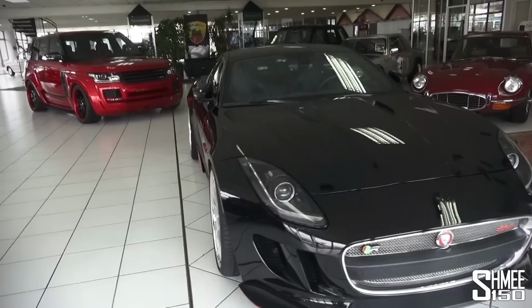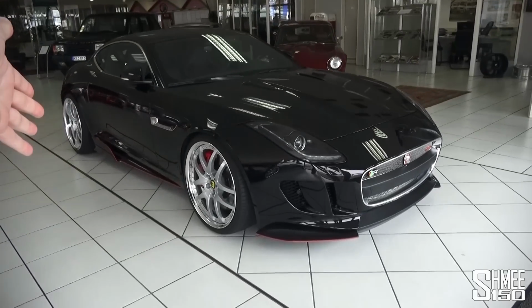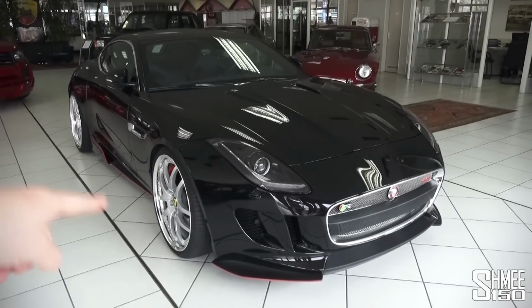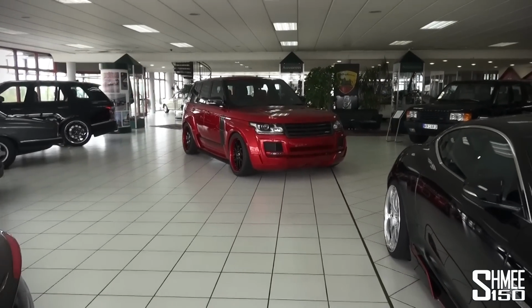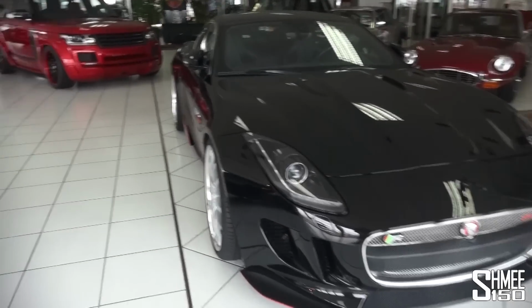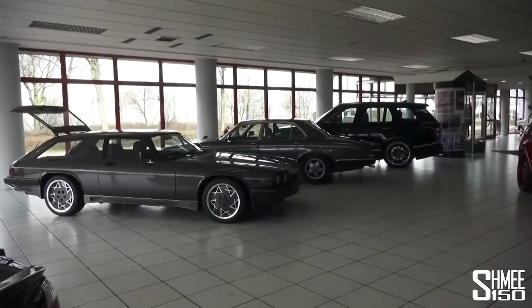Alrighty, so I can tell you immediately the two cars that I'm going to be looking at today are right in front of us. The first is the AJ23, Arden Jaguar 23 F-Type R, 650 PS, but I'll get to that in a little bit more detail. And then next up is the AR9 Range Rover Sport V8 supercharged. So those are the two cars that I'll feature in a little bit more detail. But first, let's have a little wander around here so I can tell you a little bit more about Arden.